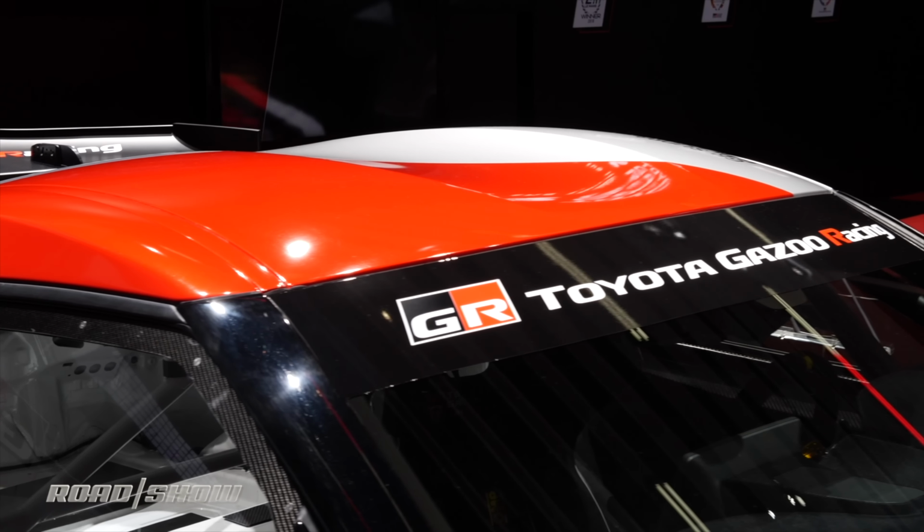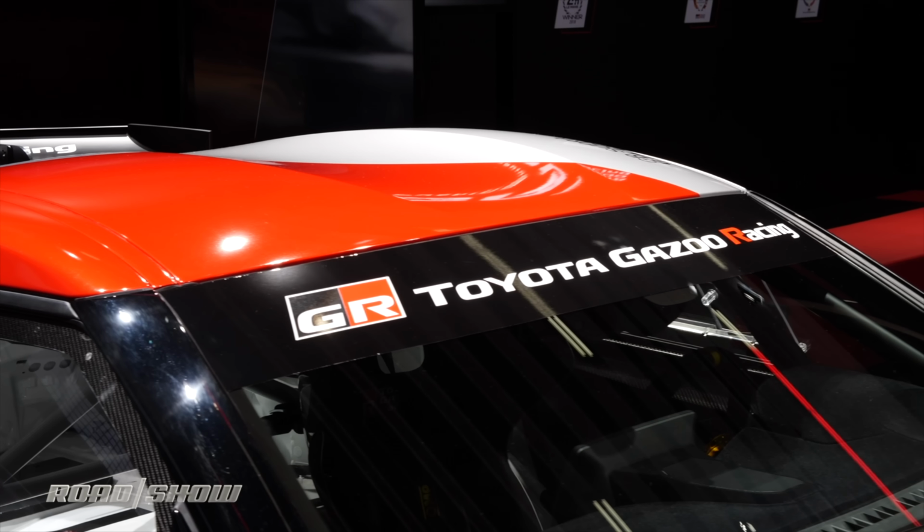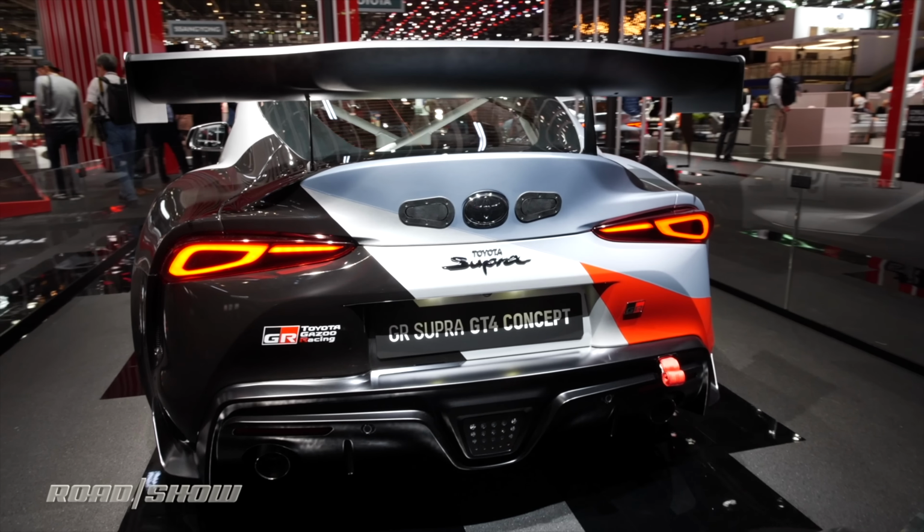Now, GR stands for Gazoo Racing. That's Toyota's motorsports division, and we've got a few things on this vehicle that make it track ready. Most notably, better wheels and tires, a giant wing in the back, and a front splitter. Oh, and those last two, those are both made from a composite that is made out of hemp and flax. I mean, who says that your race car can't also be environmentally friendly?